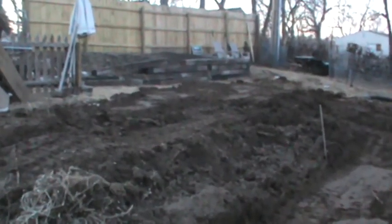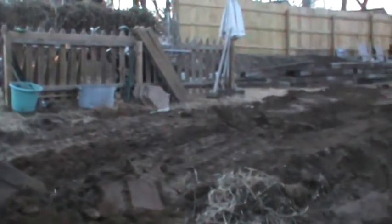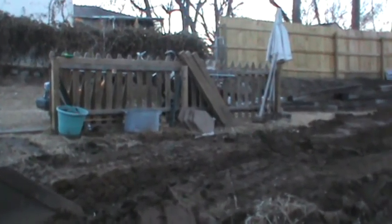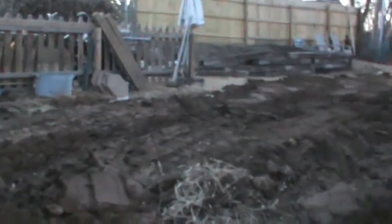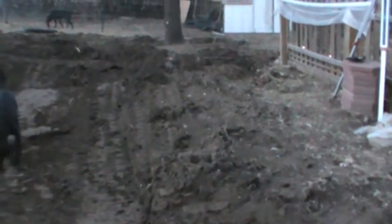So the wall will be about 34, 36 inches across the side here. And then right there on that half, the upper part, I'll take that fence out, and that will be the back wall for the greenhouse. I'll try to do about a 12 by 16 if I get lucky. And then that'll leave a 16-foot section on the top and about a 14-foot on the bottom. Should be able to get quite a bit of garden out of that.